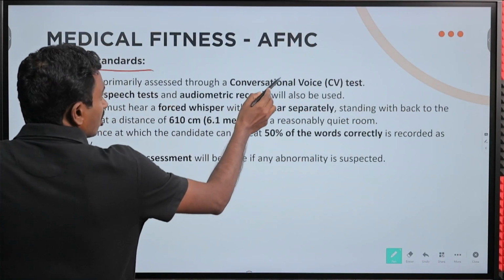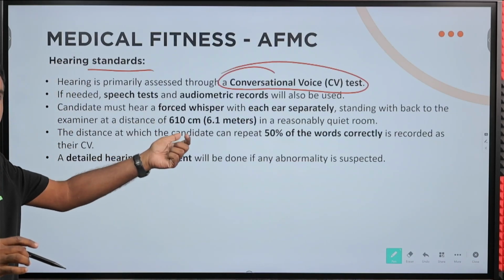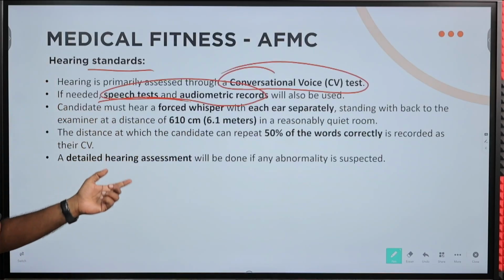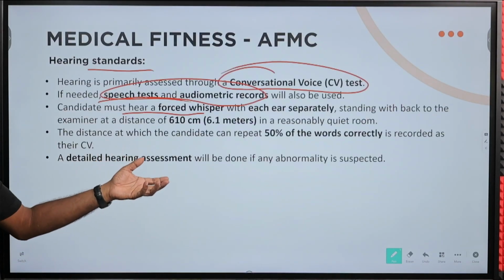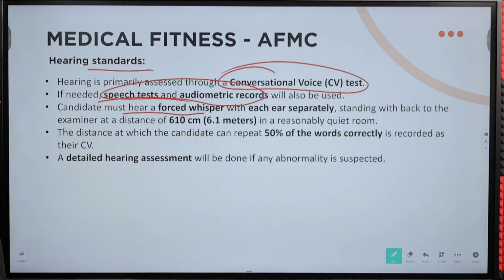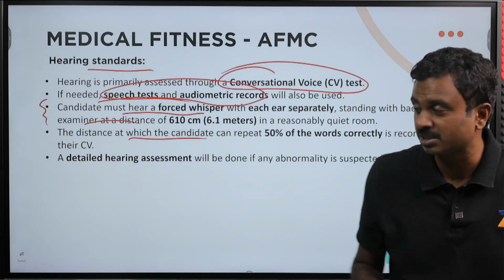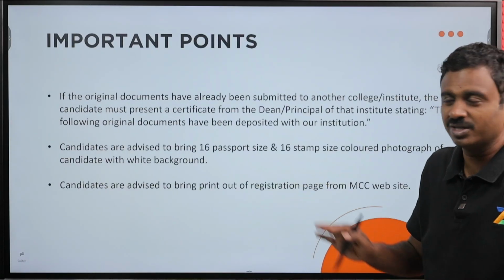Hearing standards: a conversation voice test is something that happens. This is not a marking test. You will have to pass this test. If needed, speech tests and audiometric records will also be used. We mentioned that hearing tests will also happen. Candidates must hear a forced whisper with each ear, standing with the back to the examiner at a distance, in a reasonably quiet room. All these are very standard for the AFMC medical fitness test, and a detailed hearing assessment will be done if abnormality is suspected. The distance and everything is very clearly mentioned, and 50% of words is also the criterion.